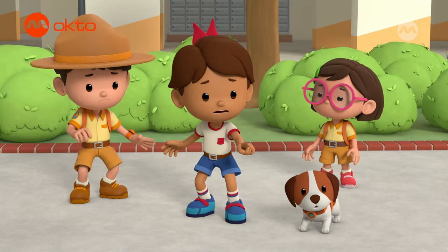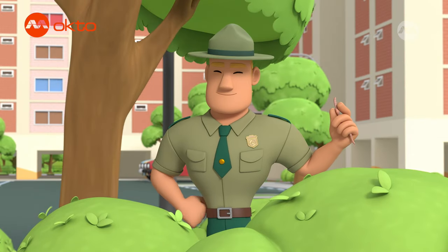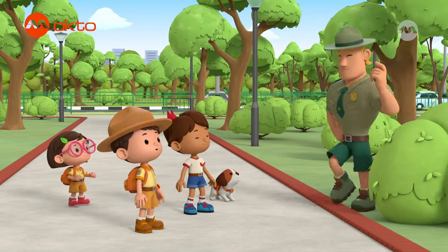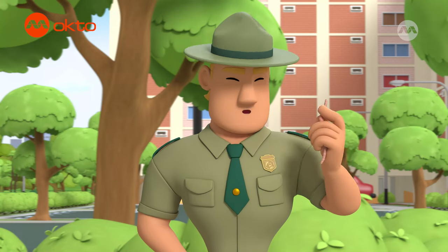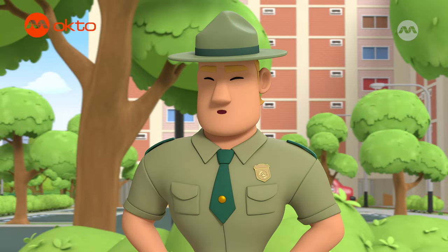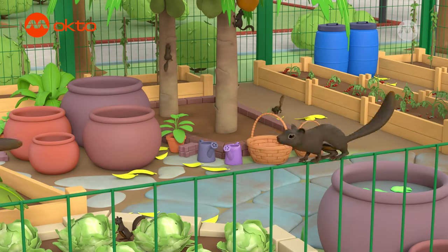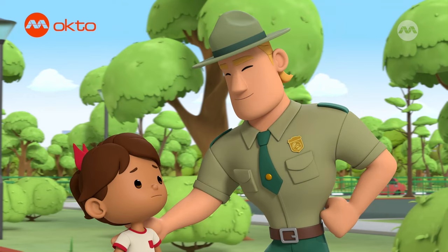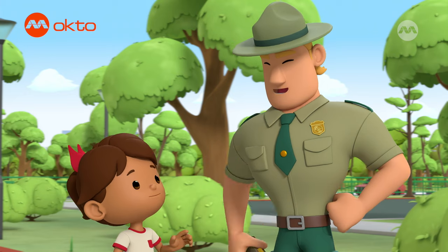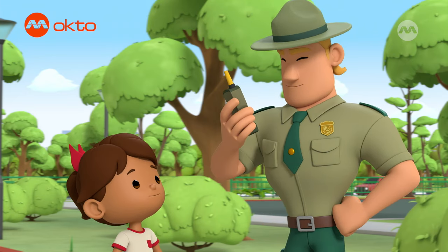A giant squirrel? Hello, Junior Rangers. Ranger Rocky? What are you doing here? I was on my way to get this worm to a nice home. What are you Rangers up to? Squirrels have taken over the garden! Don't worry, Zari. My friend Ranger Joey, the ranger who's no stranger to acrobatic squirrels, can help us.